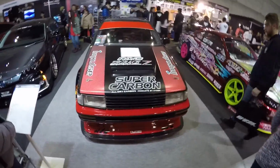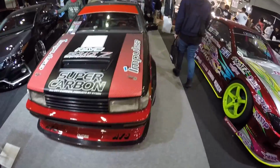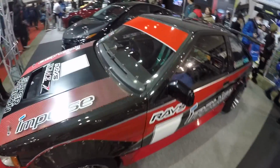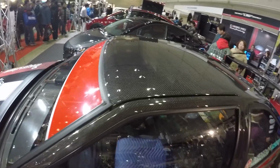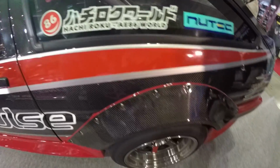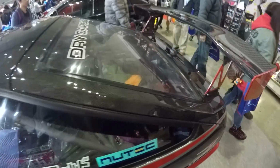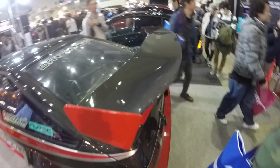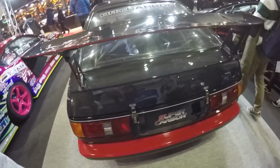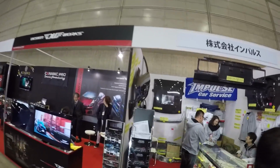How sweet does this carbon fiber Hachiroku look? The over fenders are all carbon fiber. The doors carbon fiber, the roof's got carbon fiber on it. Everything is carbon fiber plated. Looks so good. Volk Racing wheels, carbon fiber wing. Super carbon. It's made by these guys. They make all the panels and everything.